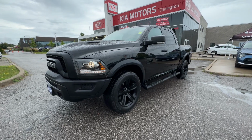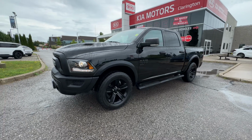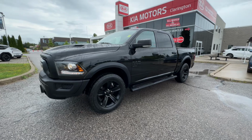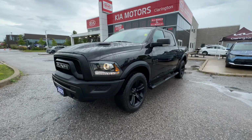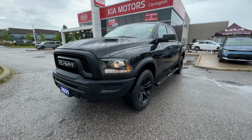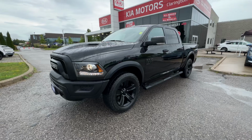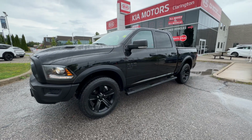Today we're going to take you on a tour of this 2021 Dodge Ram 1500 Warlock Crew Cab. This is a great looking truck, a great find here at Clarington Kia. The purpose of this video today is to show you some great features on this truck as well as the condition of it. It has just over 99,000 kilometers. It's a one owner vehicle with no accident history.